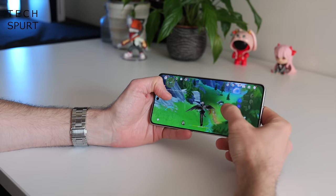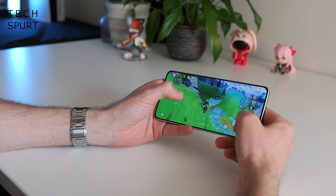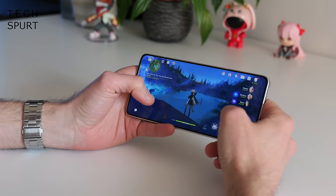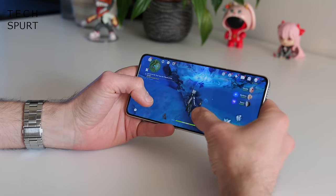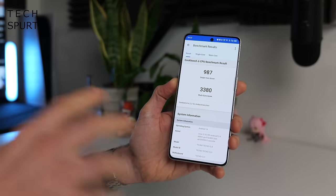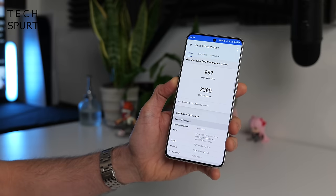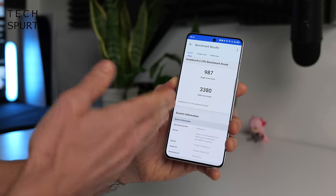Now the brains of the Tecno Camon 30 Premier 5G is MediaTek's Dimensity 8200 Ultra, backed here by 12 gigs of RAM. If you actually care at all about benchmarking, well, these are the Geekbench results, as you can see. Not exactly going to set the world on fire there, but respectable enough.